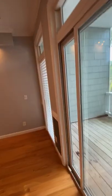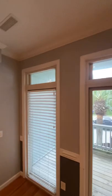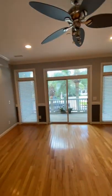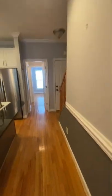Another nice little extra window here for light. And there. All kinds of light. And still be able to shut it for privacy if you wanted. This is to go downstairs. We'll go down there later.